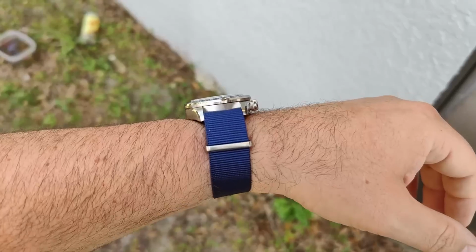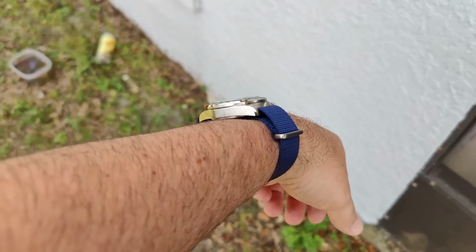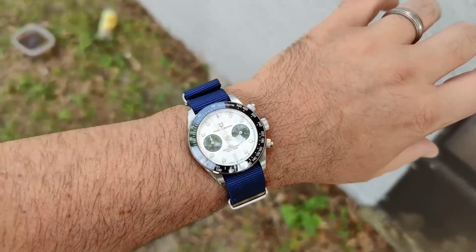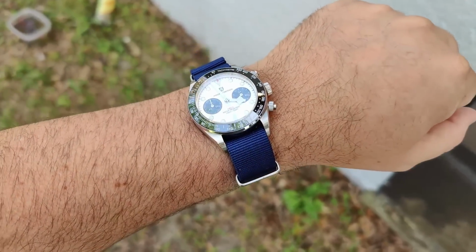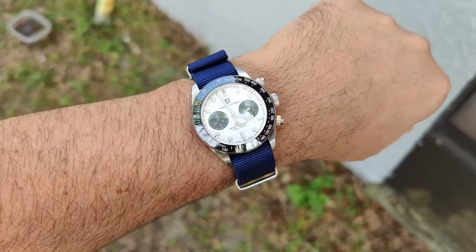And lastly, here we are on a two-layer nylon strap. You still see it wears still pretty good there, a little bit high, but I do think it looks good. Even the blue, I do like it. Let's go back inside though. We'll get back to the review.